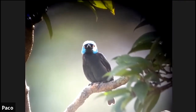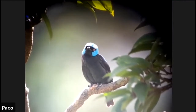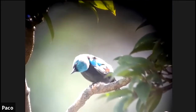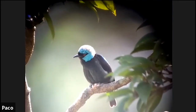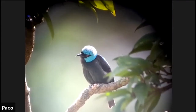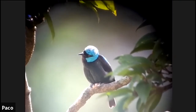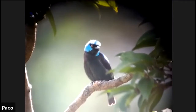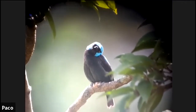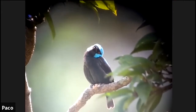Also, the woodpecker nest, have you seen anything happening over there? Yeah, I'm keeping an eye on the woodpecker, but they're being lazy today. They're not working. I don't know what's going on. They're still there, but I haven't seen them all morning. I didn't see them on the first tour, nor now. But this scarlet-rumped tanager is behaving very well. Look at him. He's almost taking a little nap. He's just going to sleep.